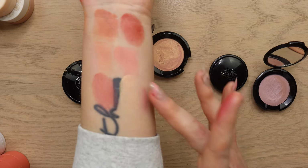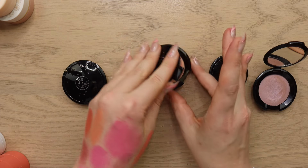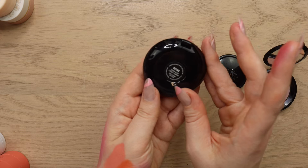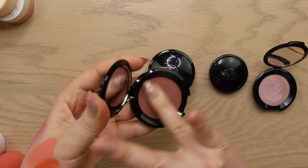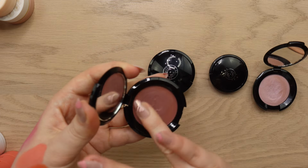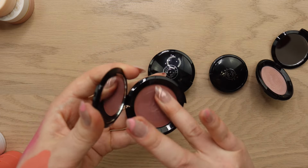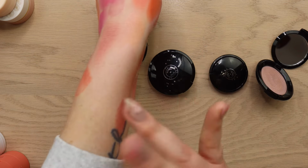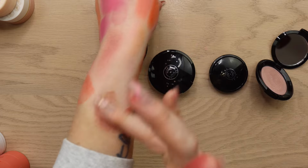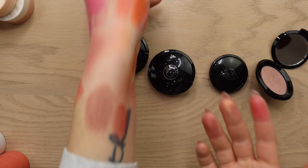Look how intense that gold shift is. It does look really, really pretty though. And then lastly, we've got Desire, which is a deeper mauve tone, but again, kind of thick. You really have to warm it up with your fingers, but it looks really pretty. It's definitely a gorgeous, cool toned purple, neutral type shade.